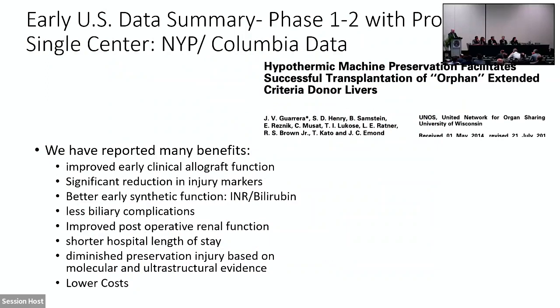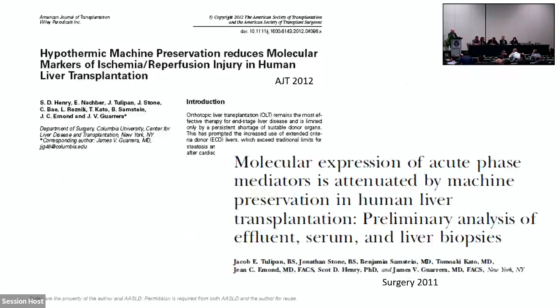And then subsequently, we broadened our work into some marginal orphan livers that were essentially open offers that were turned down by an entire region. And those initial phase 1 and 2 trials yielded some clear benefits in terms of early allograft dysfunction, reduction in injury markers, better respiratory complications, and others, including shorter length of stay and also some lower costs.